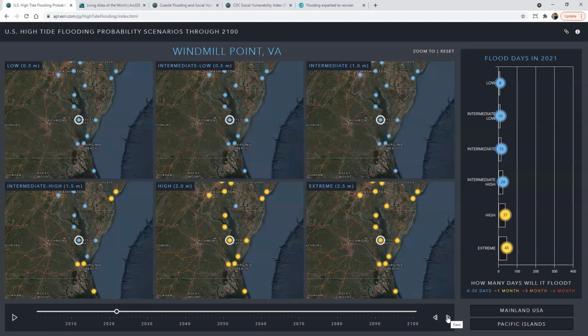So at this same location, taking a look at the intermediate scenario, walking forward in time to the year 2031, so just 10 years from now, we can see that the middle of the road intermediate scenario goes up to 38 days of flooding that they expect here. That's vastly different than the number that we saw in this current year. So these are things that we need to start to plan for.